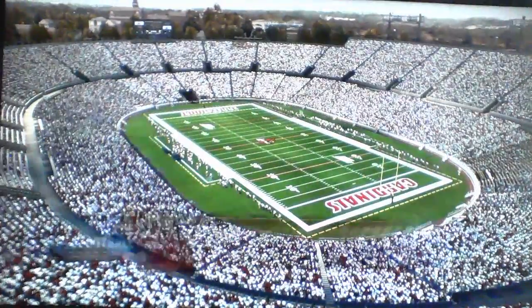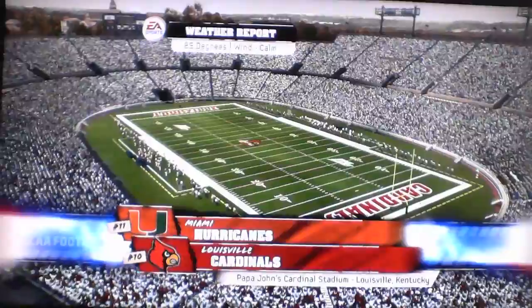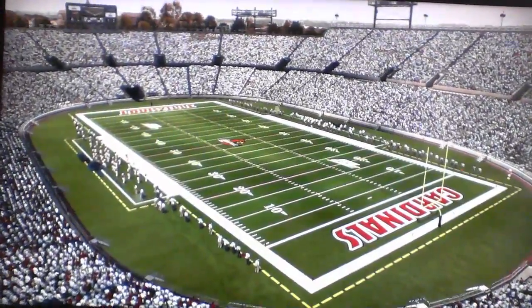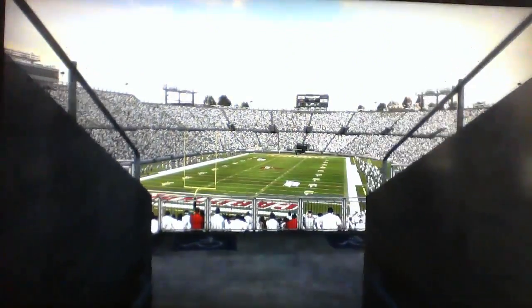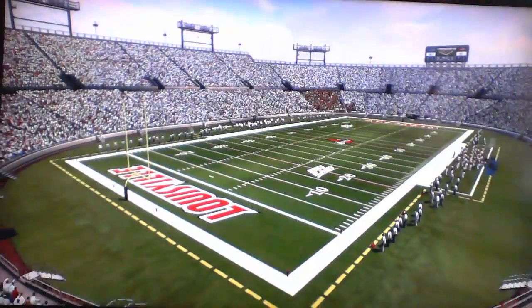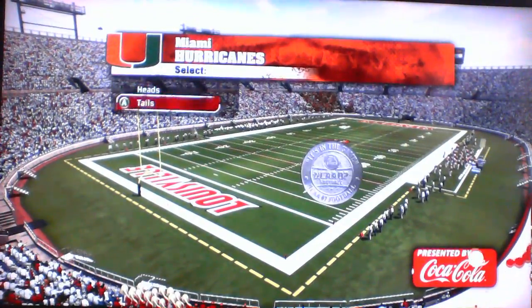Cardinal Stadium, located here in the Bluegrass State. Mother Nature has served up perfect weather for today's game between the Cardinals and the Hurricanes. EA Sports welcomes you to another game of NCAA football. Hi, everybody. I'm Brad Nessler here with my co-hosts, Lee Corso and Kirk Herbstreit. Let's go to midfield for the coin toss, brought to you by Coca-Cola.